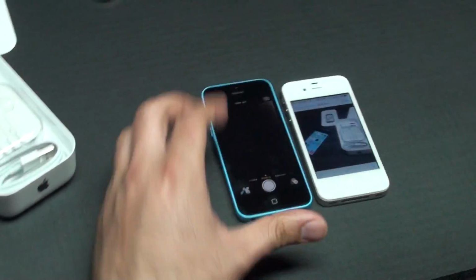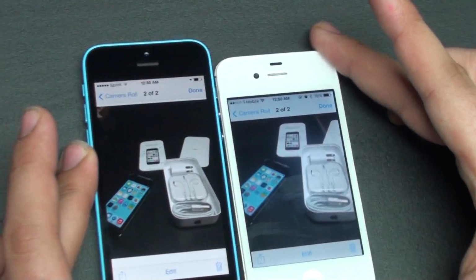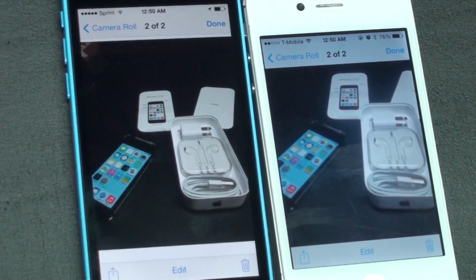and you can get a better idea of the actual products that are included with the 5C. Now, you can just look at this and tell the 5C's camera is absolutely amazing.